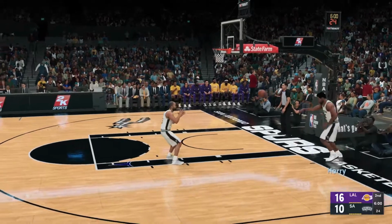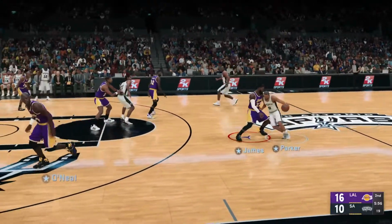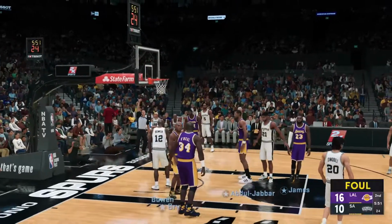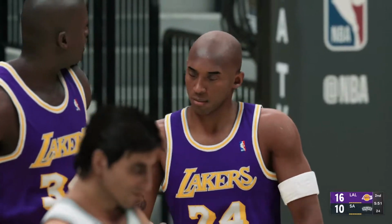All right, guys, what's your take on the hustle stats for the Lakers? Well, in their first half of play, they're closing out aggressively. The blocked shots are a key indicator of their activity defensively. Another big aspect has to be the fast break and transition play. Really looking to go up tempo tonight.